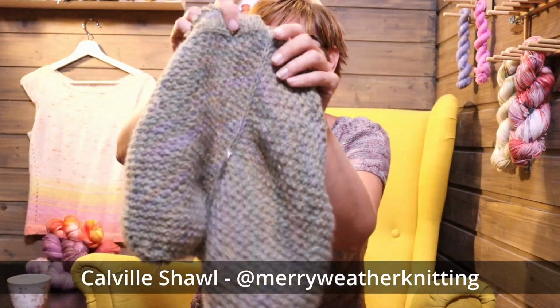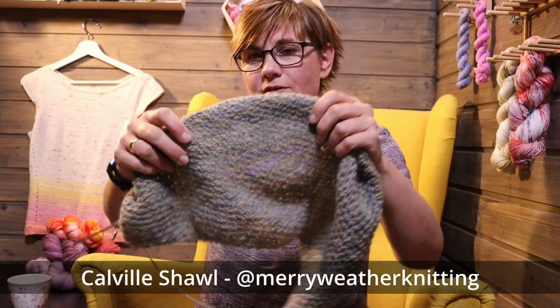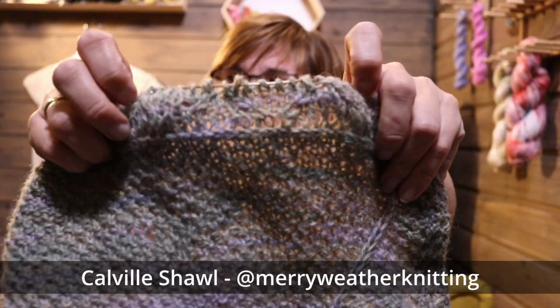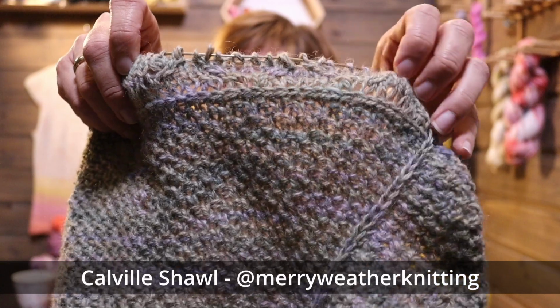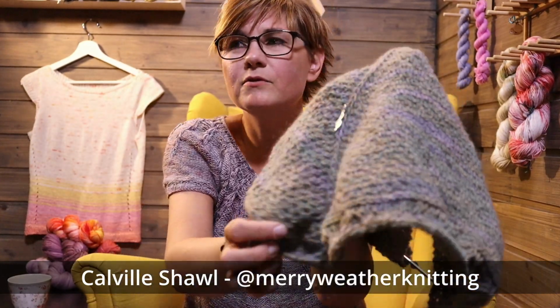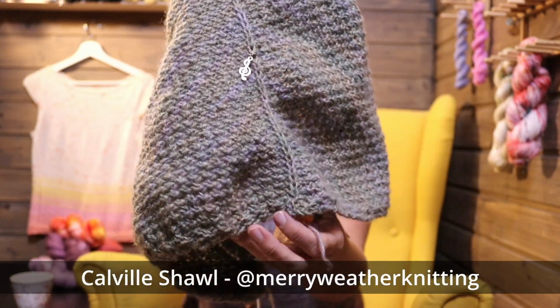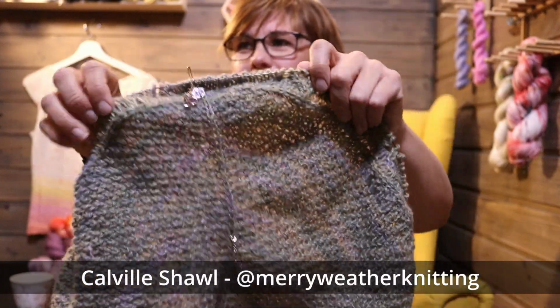So I'm done with one section here. It's like a moss stitch, and I've started on a new section now. So that's some kind of a braid. That's really exciting. Last time I showed it to you, I was about here. Or here is correct. And now I'm here. So I am knitting a little bit now and then.